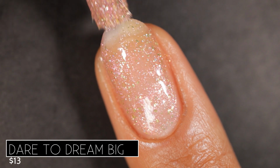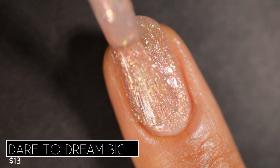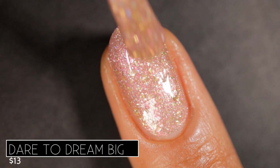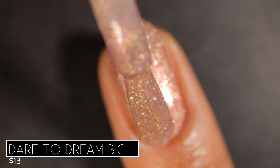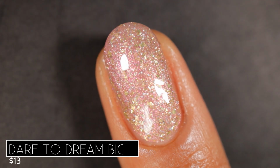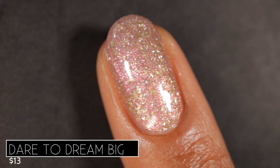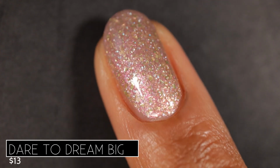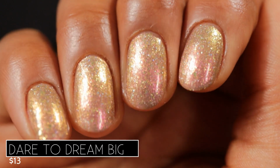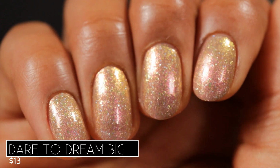I'll go ahead and say all of these had a very similar formula. They did not run, they did not pool. I didn't get staining from any polishes in this collection. Overall, they were very easy to work with. I found that the lighter colors this one included did need 3 coats. So here is what that looks like. So beautiful. And that 3 coats did give me full opacity. Those flakes dry down perfectly smooth, just topped with a glossy top coat here, and nothing in this whole collection is going to be difficult to remove.